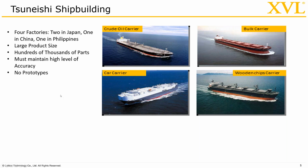So one of the big things they also face is a challenge that they have the ability to not have a prototype. You can't really build a prototype of a boat like this. We'll explain how they operate without the prototype in a little while.